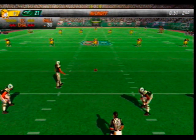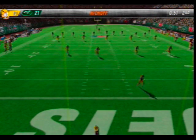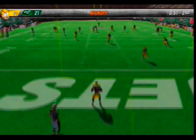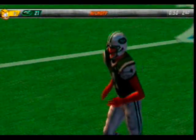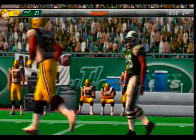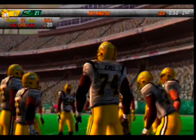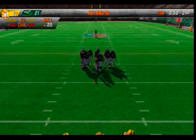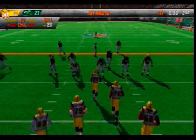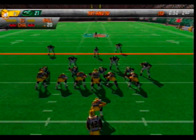In to kick this one off. This one is fielded by O'Sullivan. The visiting team doesn't have much time as they start their drive at the 20-yard line. First and 10. Ball on the 20-yard line. It's on. They'll go from the I formation.